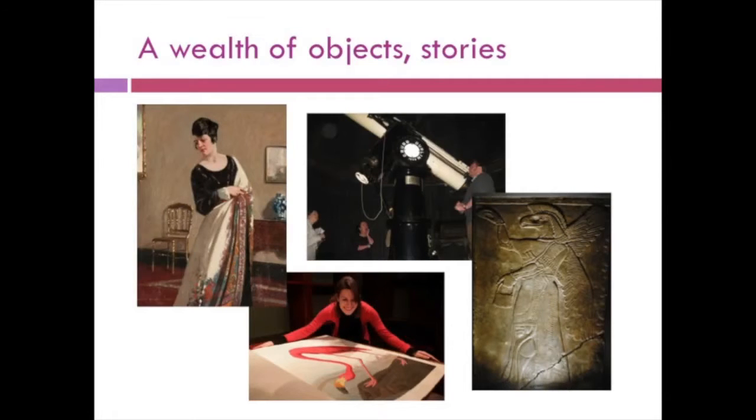We also have a wealth of objects and of stories, which are really important for the town. Paisley's heritage collections are amongst the best in the whole of the country. There are 350,000 objects in the Paisley Museum and its stores alone, and it includes some of the absolute best Glasgow Boy artwork, except they all came from Paisley. Victorian scientific apparatus, including one of only three public observatories in Scotland. And the legacy of some of the town's greatest sons is all here, and some of those stories are fantastic.